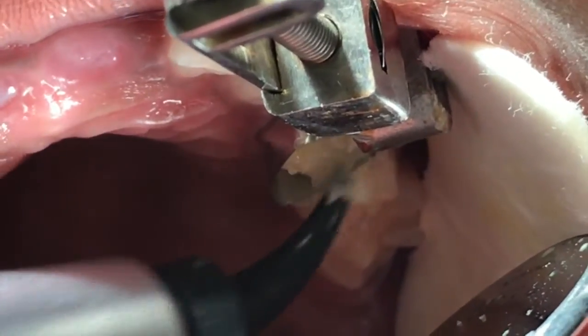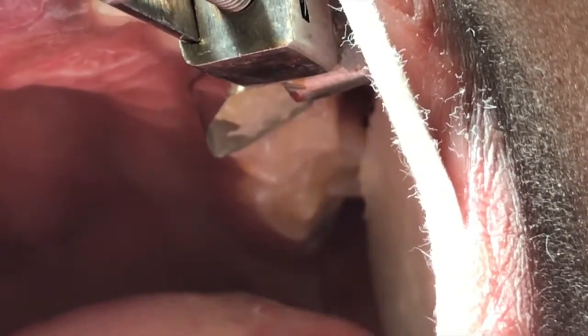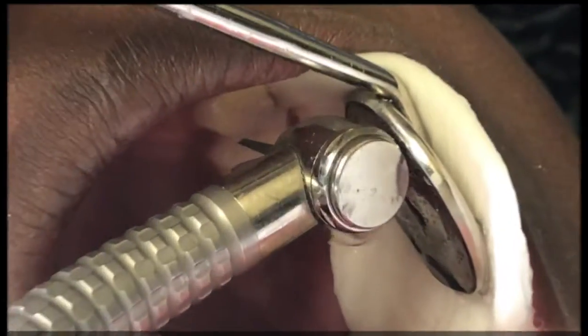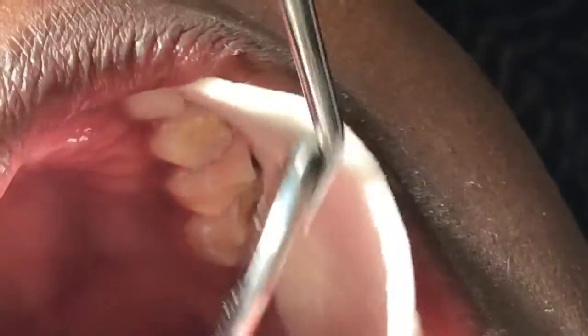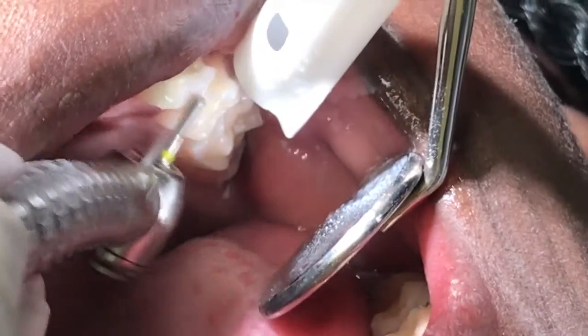If you look at that silver thing that's around the tooth, it's called a matrix band. All it does is make the shape of the tooth so that we can have a nice round shape. The next thing you're going to see me doing is smoothing out the filling that I just did. After the fillings are done, they're kind of chunky and abrasive, so we smooth them down, and you can see me kind of smoothing, and none of this hurts, absolutely none.